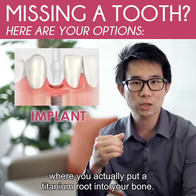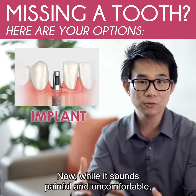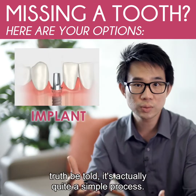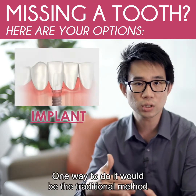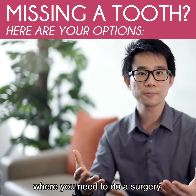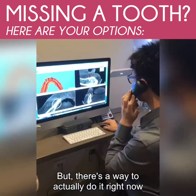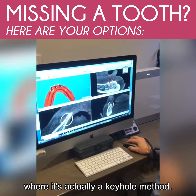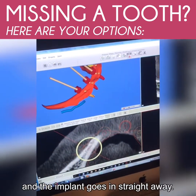Now, the third way to replace a missing tooth would be an implant. An implant is where you put a titanium root into your bone. While it sounds painful and uncomfortable, truth be told, it's actually quite a simple process. One way to do it would be the traditional method, where you need to do a surgery. In the past, you may end up getting swelling and some discomfort, but there's a way to do it right now which is a keyhole method. We create a little hole on top of the gums and the implant goes in straight away.